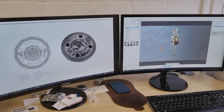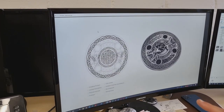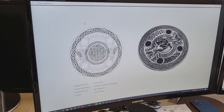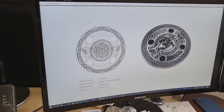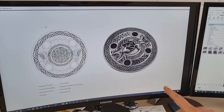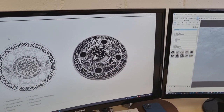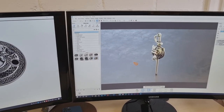Everything starts with a line drawn that you can see on the screen here. This is the basis of any design that we'll do at St Kilda. You can start to see how we build up the product and visualise it. These are some of the commissioned kilt pins that we've done recently.